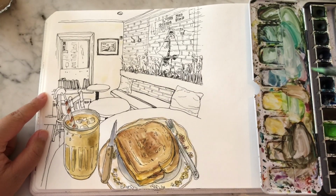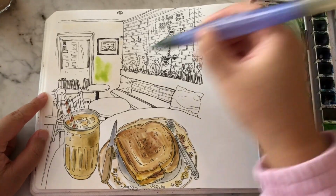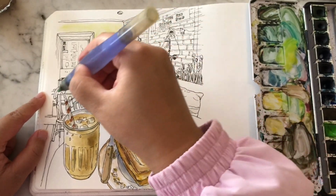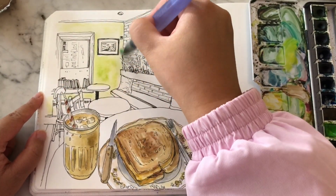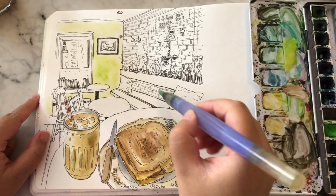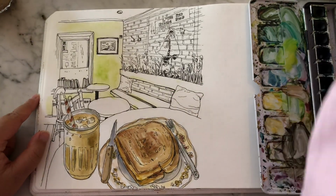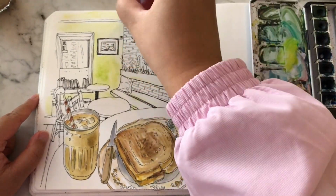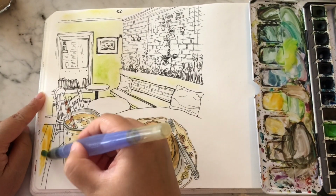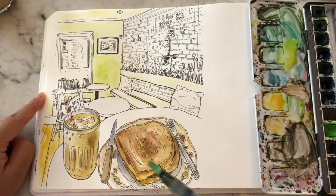So just wetting the back wall area with clear water and adding this bit of lime green with a tiny bit of lemon yellow. This really nice and soothing, mellow green yellow color. And wetting that area as well. Wetting areas on paper first before adding color is actually a nice way to make the paint flow very loosely on it. And the orange yellow for the floor.